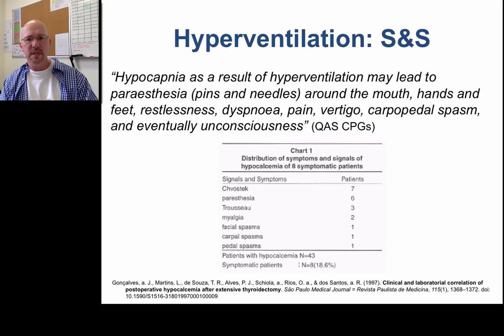So here's an interesting study: clinical and laboratorial correlation of postoperative hypocalcemia after extensive thyroidectomy. What they did is they took patients who had their thyroid removed, and they're hypocalcemic, which is one of the things that drives a lot of the signs and symptoms in hyperventilation, the calcium being driven into the blood proteins. So they said, we know these people are absolutely hypocalcemic. So what are the clinical presentations of these people when we know that they're hypocalcemic?